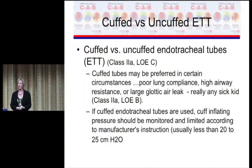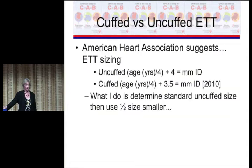So again, the American Heart Association had said cuff tubes may be preferred in certain circumstances: poor lung compliance, high airway resistance, or large glottic leak. That's obvious. You want to avoid the large glottic leak. We had one the other day. We put in a 3.5 uncuffed, and we had to exchange it out on a kid who was really sick. So again, try to use cuff tubes.